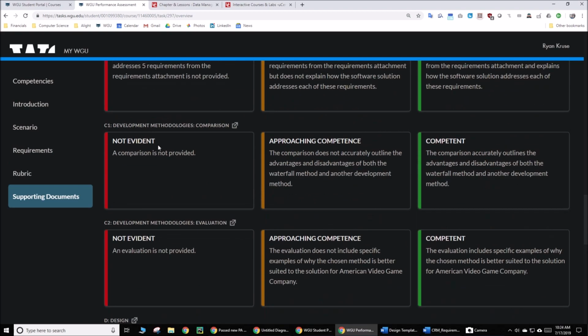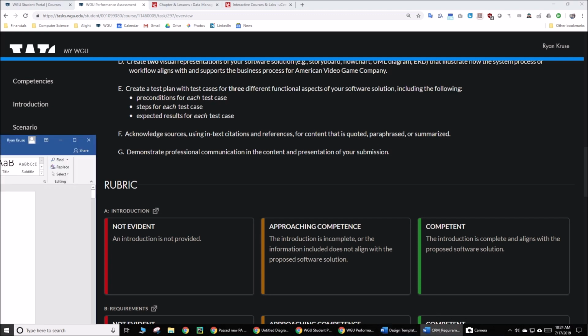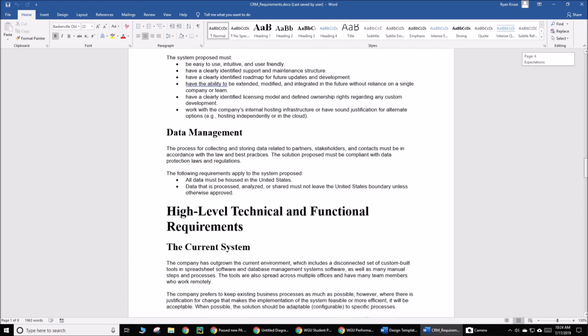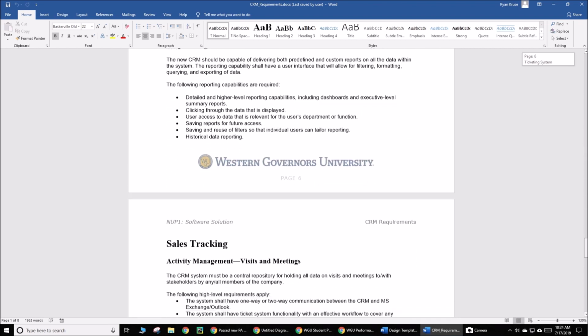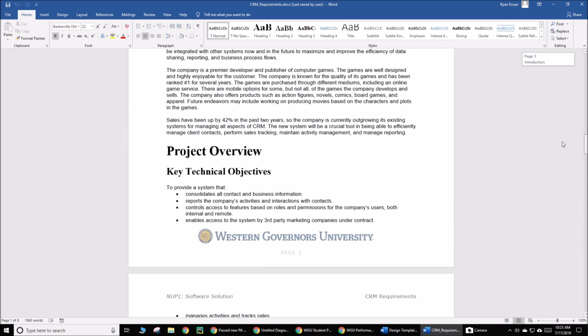It's got a couple of rubric guidelines on it, but the actual requirements on what they want you to do for the course go pretty deep into the introduction, background, expectations, user requirements, management requirements, reporting requirements, all these requirements on building a software or a program.